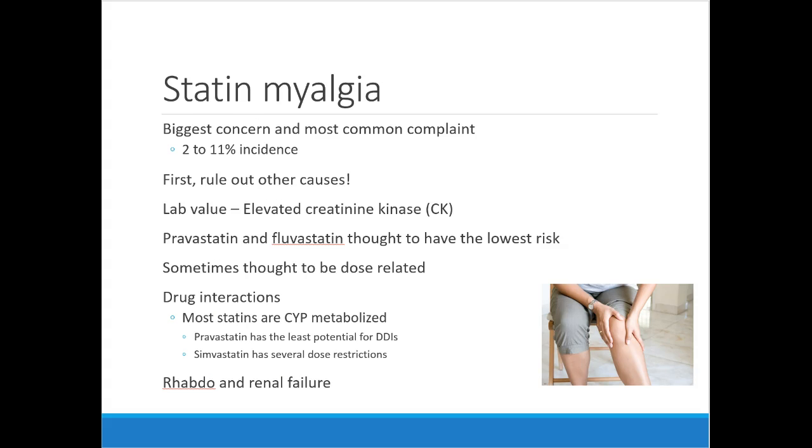Myalgia is the biggest side effect of statins. Muscle pain is the biggest complaint, 2 to 11% incidence. First, you want to rule out if there's another cause. You can measure creatine kinase and see if it's elevated. Pravastatin and fluvastatin are low potency statins and are thought to have the lowest risk, but sometimes it's thought to be dose related too. So if you have a patient on a high dose statin, maybe pull back the dose a little bit and see if that helps. Drug interactions, mostly CYP metabolized, so they are prone to competition with other drugs.